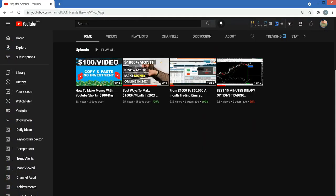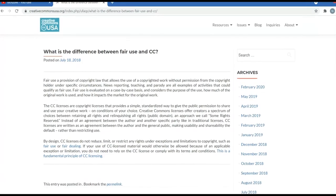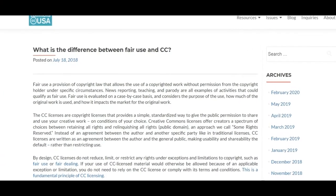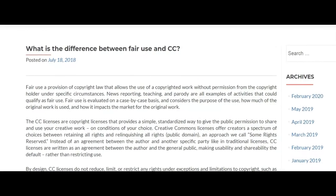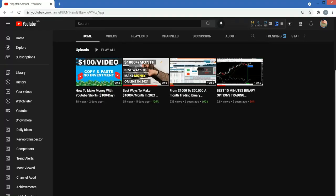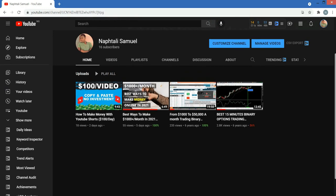It's that simple. If you're wondering if this is even legal, don't worry, because this method is 100% legal as long as it falls under something called the fair use. I will show you channels that are doing this method and making a lot of money with it. So let's get into the video.